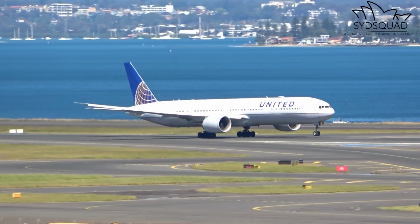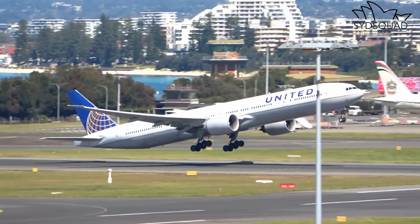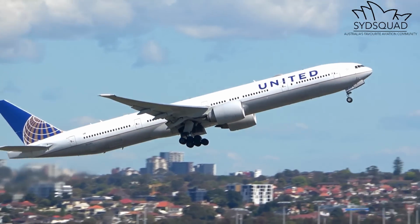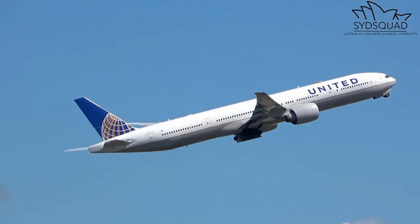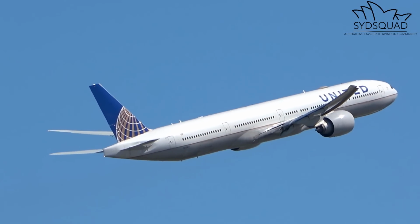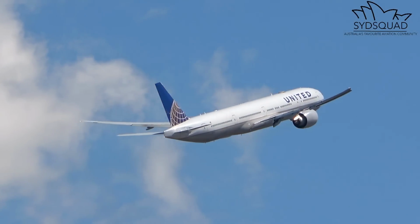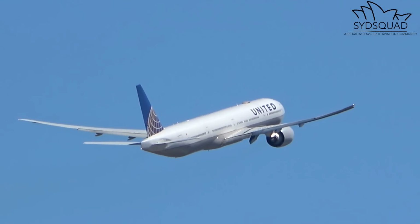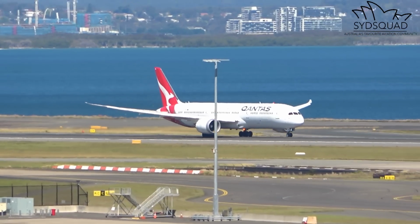Another very, very frequent visitor to here in Sydney. United Airlines operating the 777-300 ERs between here and San Francisco. Definitely one of the better sounding aircraft of 2022. United operating 2 daily flights, the one we see on screen now, and a Dreamliner service to Los Angeles.